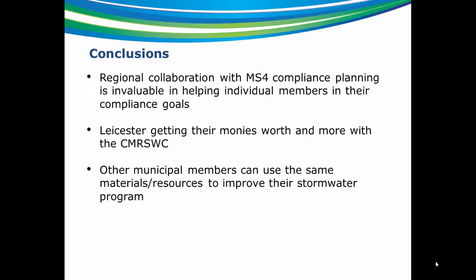They're paying just a small fee on an annual basis to have access to not only full equipment resources, but also the knowledge of 28 other communities and what they're doing, working together as a collaborative. And other municipal members, not only coalition members, but any municipal members, can utilize these materials that are available through the coalition's website to improve their stormwater program. It's just a click away to really get a lot of useful information at the coalition's website.